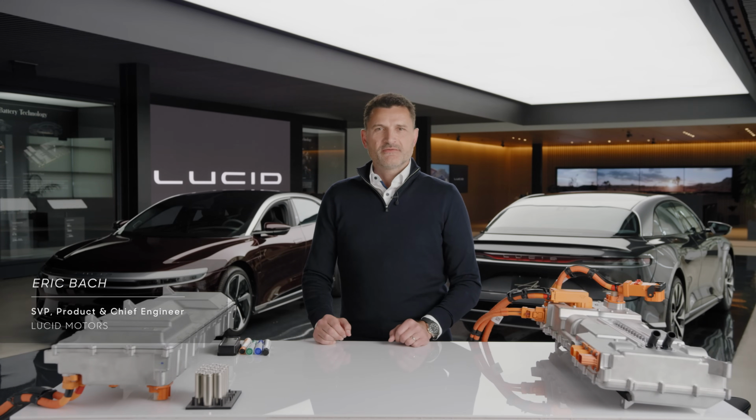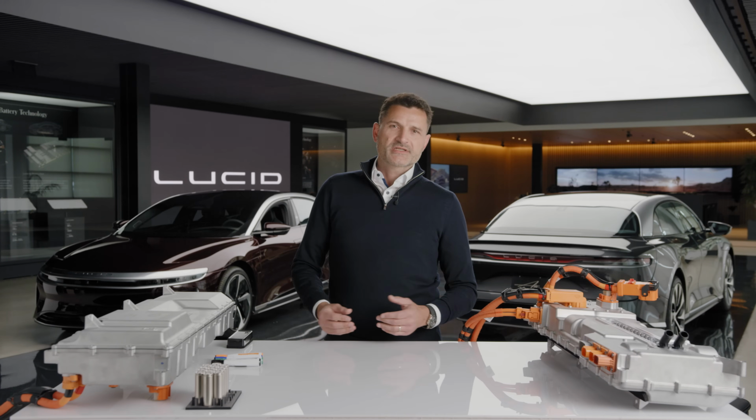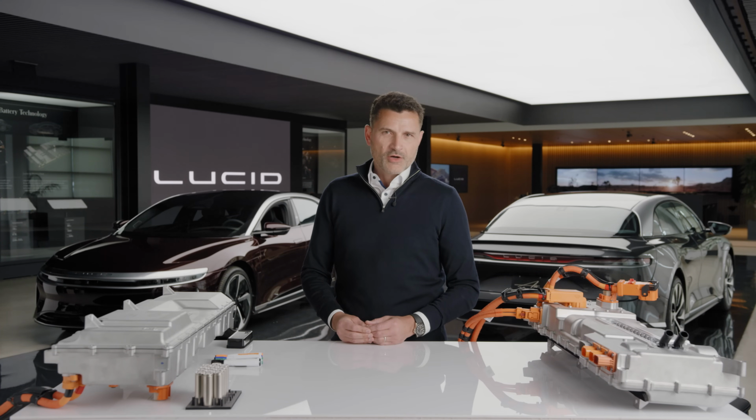You may have seen videos of a Lucid Air being charged at an Electrify America charging station recently. The Lucid Air Dream Range was able to add 300 miles of range in less than 22 minutes. It also set a benchmark exceeding 300 kilowatt of power during its initial charging phase.